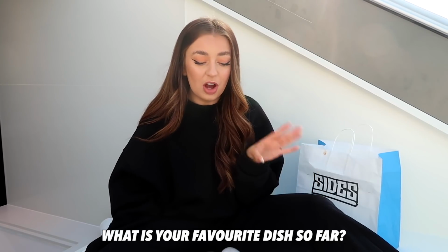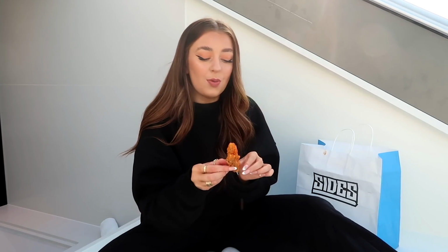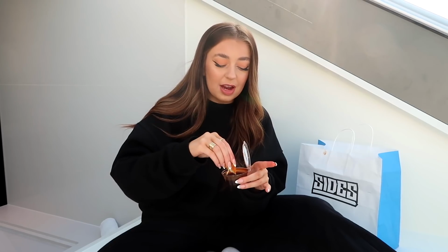What is your favorite dish so far? So I would say my favorite so far has to be the chicken with the teriyaki sauce, because teriyaki sauce for me is my favorite thing ever. I love the flavour so much. I am gonna have some more. I always order at home these like teriyaki potato top things, and they're incredible. I might just have to buy some teriyaki sauce, to be honest.